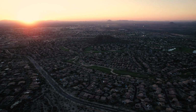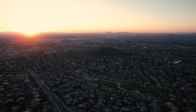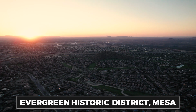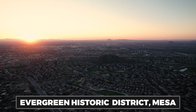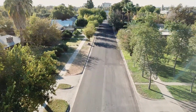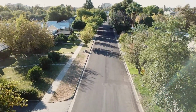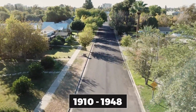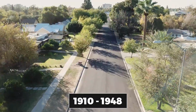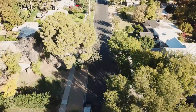This house is in a great location of Arizona. It's located in the desirable Evergreen Historic District of Mesa, which is an amazing historic subdivision which was established to create cohesive neighborhoods for middle to upper class families back in 1910 through 1948. I love driving the streets and seeing all the beautiful historic homes.